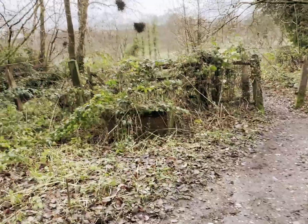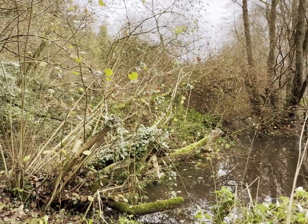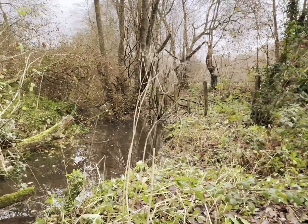As we hit a stop, you can see that the canal is actually quite full here. So we're going to take a deviation to the right through this old pedestrian crossing gate, which was here back in the times of the railway.